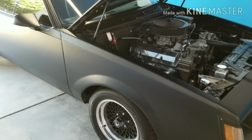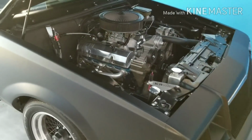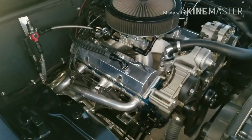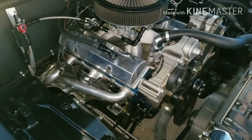The only thing I've really done is give it a quick tune-up. I changed the plugs in it, gapped them a little bigger, ran some hotter plugs, and added some timing. The car came alive with that. It loved that. It runs so much better now than it did before.